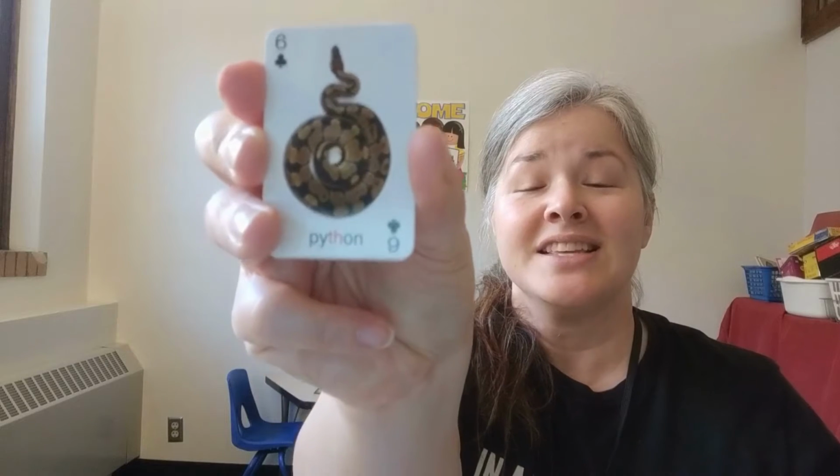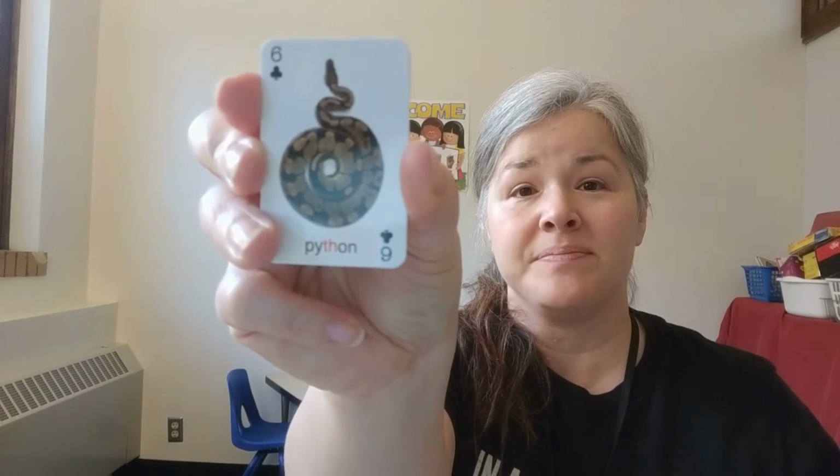Here's another one. This one's gross. Ugh, I don't like snakes. This kind of snake is called a python. Three times. Here we go. Python, python, python. Okay, we'll do three more of these.